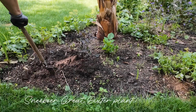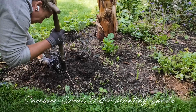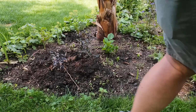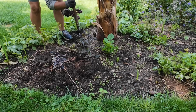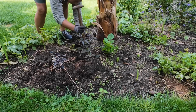Then there were a few annuals I just popped in. I have a whole bunch of dahlias and caladiums and other things, gladiolus, planted around the base of the banana here, and I thought we'd just pop in a couple of these annuals as well in that area. It's a bit of a mishmash, but it might be all right.